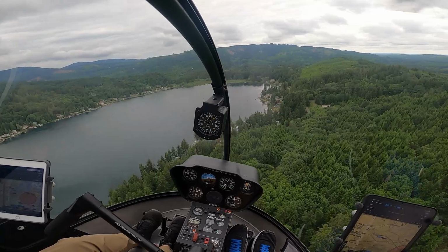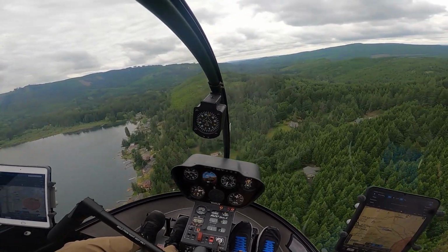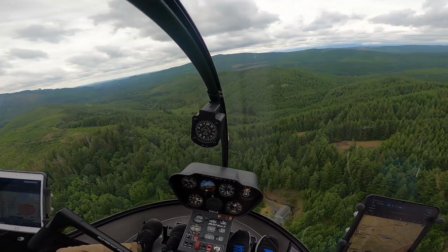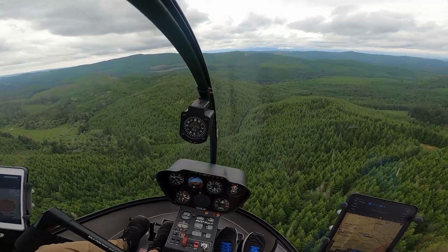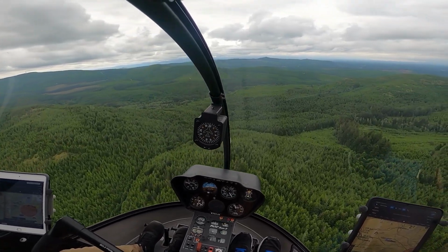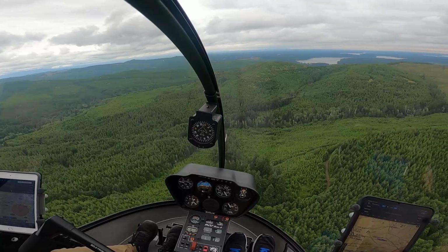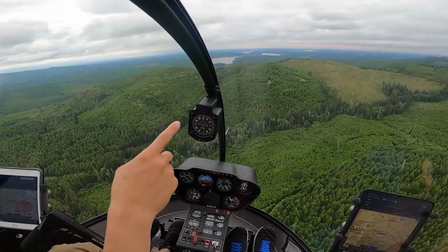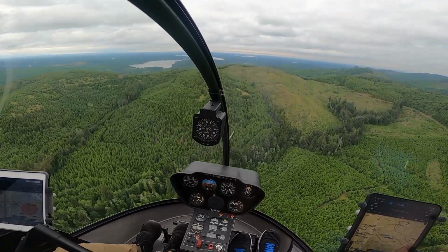All right, we are a little low for this to begin, but okay. Slow down a little bit. 70, 65. We are way out here, but that's okay. All right, on base. No warning lights. I'm in the green. Carb heat up. Trim down. All right, so if it's the bolts on the compass. Yeah. All right, beginning of my approach, 3, 2, 1.